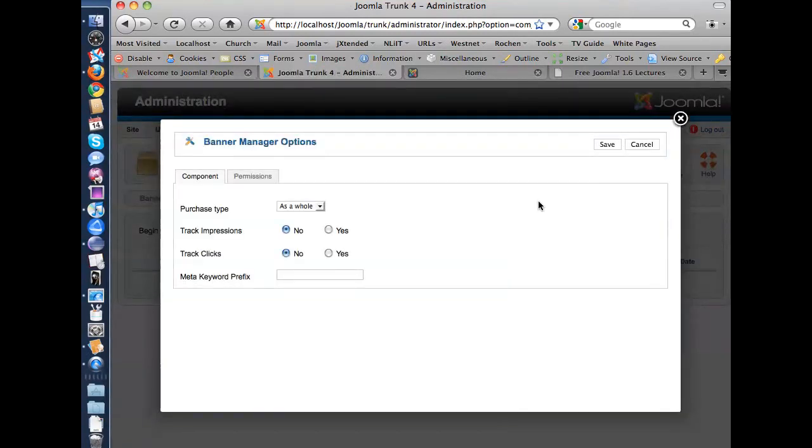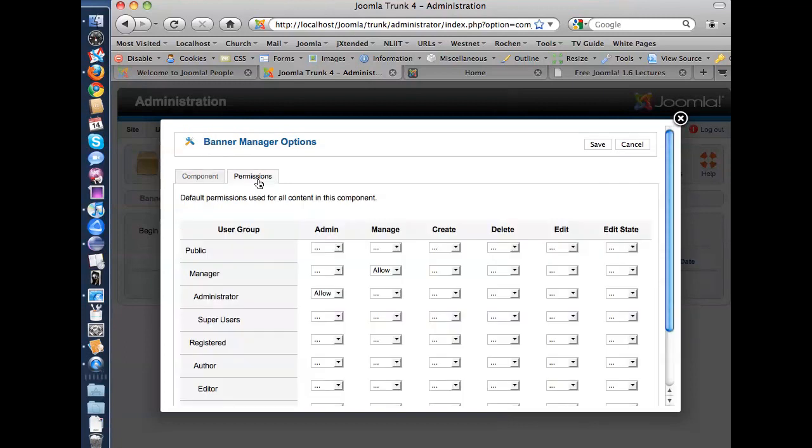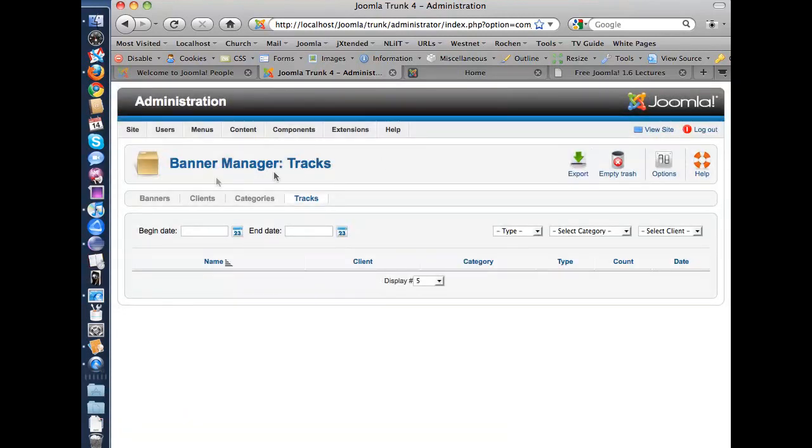You can have a look at some of the options. So they're default options, and in the options itself are what we call component permissions, and we'll look at that in depth in the next session.